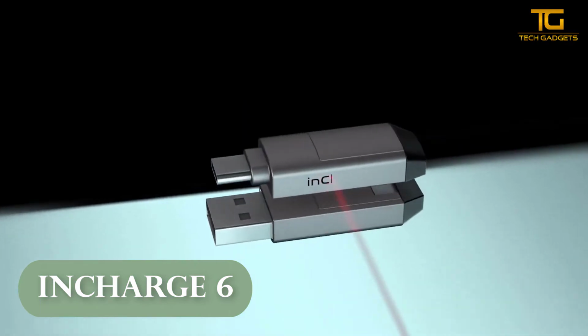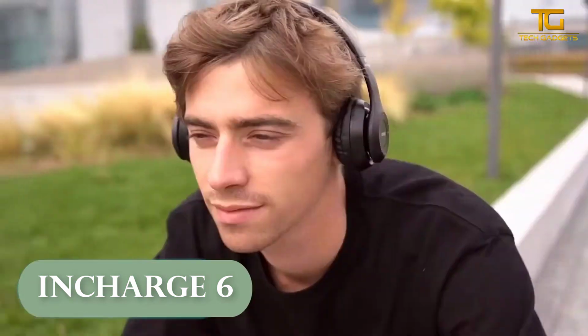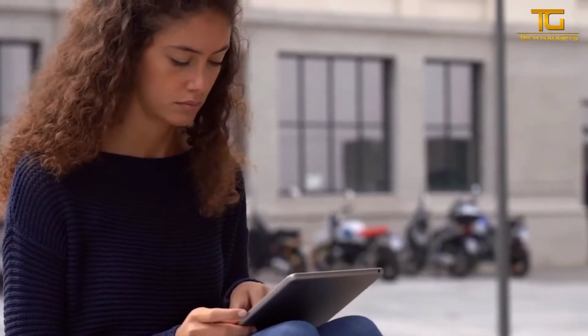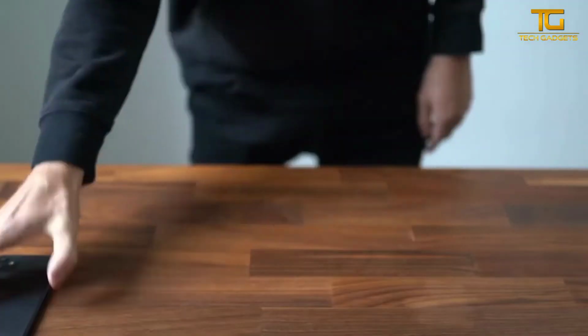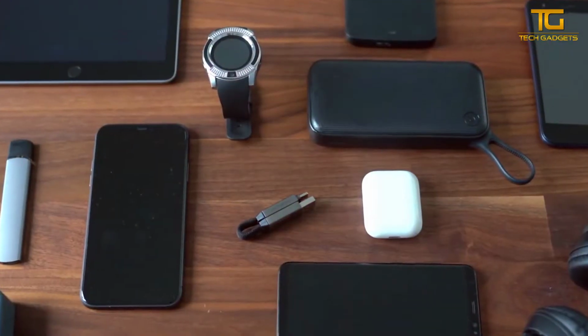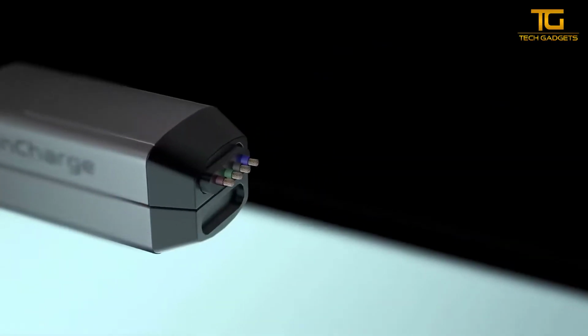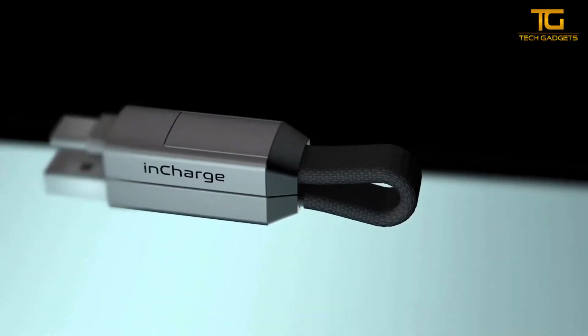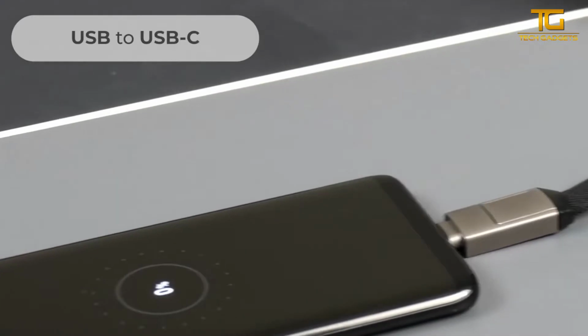InCharge 6. Today, the average person is surrounded by a huge number of gadgets designed to make their life more comfortable and interesting. The problems begin though when these gadgets run out of energy. Suddenly it turns out that each gadget has its own cable and its own charger. InCharge 6 is a device that solves this problem.